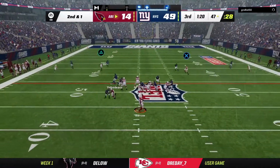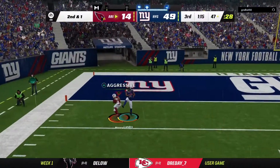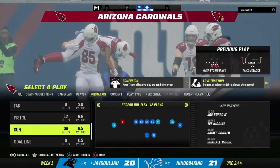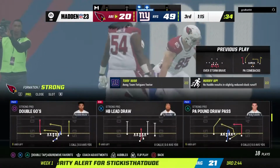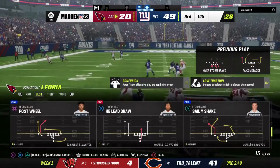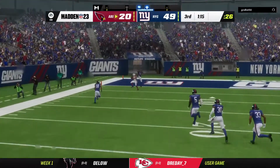Off the play fake, here's Burrow. He's going to look deep for more. And this is caught inside the 5. Touchdown, Cardinals. Rondale Moore, 47 yards. And the Cardinals are able to at least get one score back. Now, this opening game has certainly not gone their way to this point, but, yeah, that touchdown, maybe a glimmer of hope for the long season ahead.